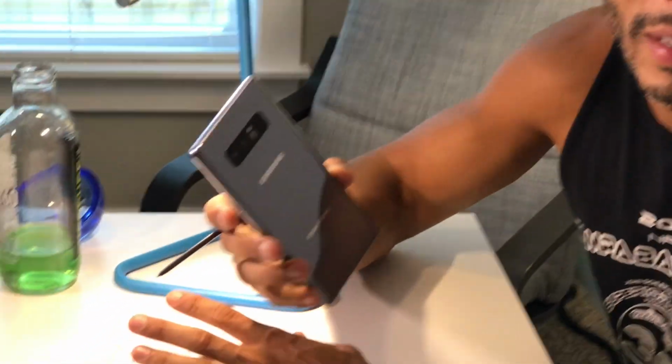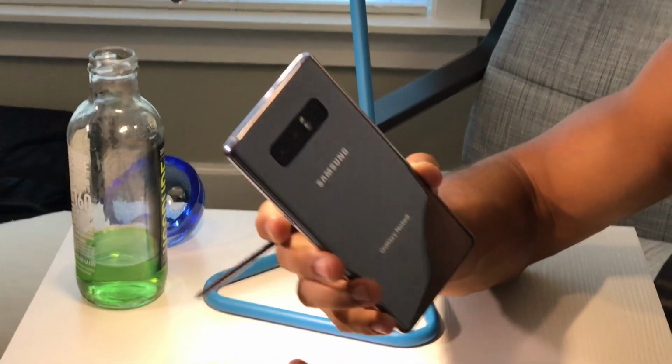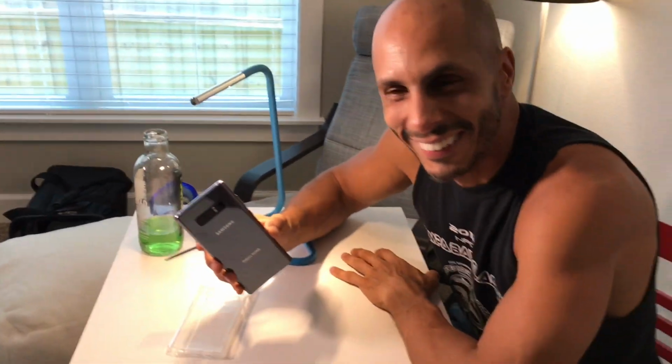I really thank you for bringing over the phone for us to look at. Yeah, it looks great. I've had it for two days, so I still don't know everything it does. But in the two days that I've had it, I wake up and can't sleep at night because I want to wake up and play with it. I haven't been sleeping. Awesome.